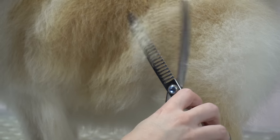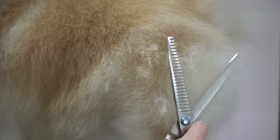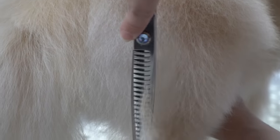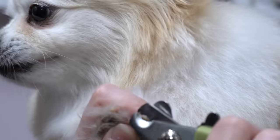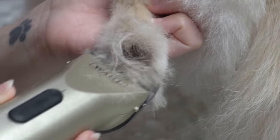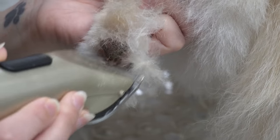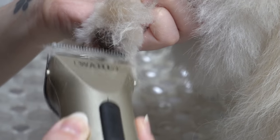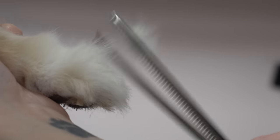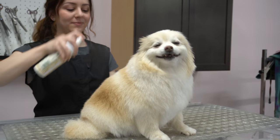After his brush, I give him a small scissor tidy using my chunkers. I clip his nails, and then I shave out his paw pads. I tidy up his Grinch feet, and then I spray him down in cologne, and Wally is all finished.